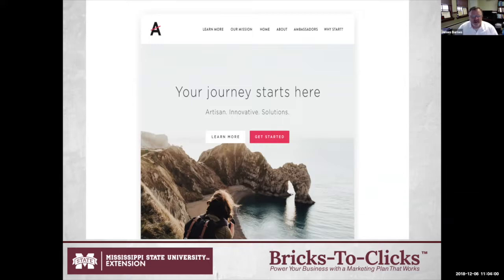And the second thing is, does it tell me how my life is going to be made better if I buy it? Well, I already struggle to know what it is. And so now I'm struggling to understand, how's it going to help me? They put a subtitle here, Artisan Innovative Solutions, but it really doesn't help you understand anything about the nature of benefiting your life. And so for that reason, it fails the second question as well.